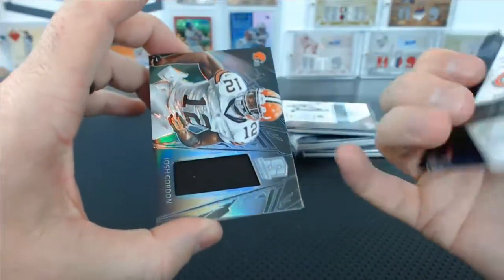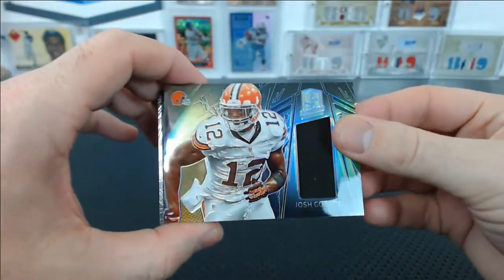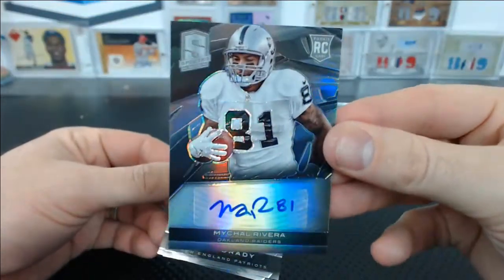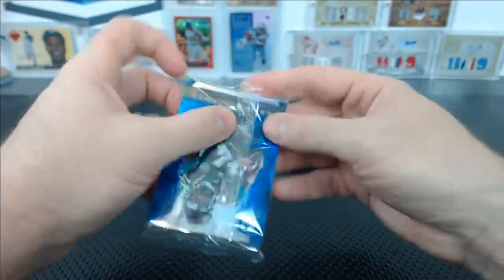Matt Forte, blue. Josh Gordon, jersey relic for the Bears. Or the Browns, whichever team he plays for. I think it's the Browns now. Michael Rivera for the Raiders. Raiders have so many hits in the late 2013 products. It's crazy.